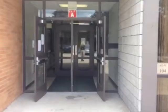Once your student exits your vehicle, you are free to leave the parking lot. Your child will then enter the building through the north doors and enter the commons.